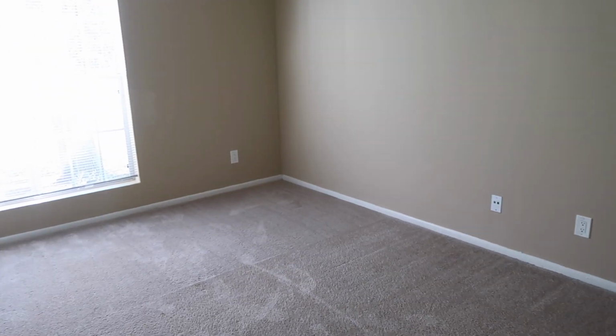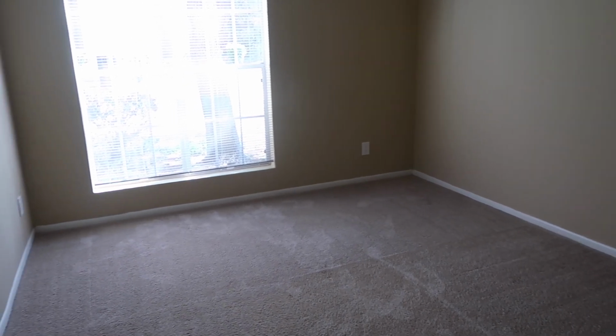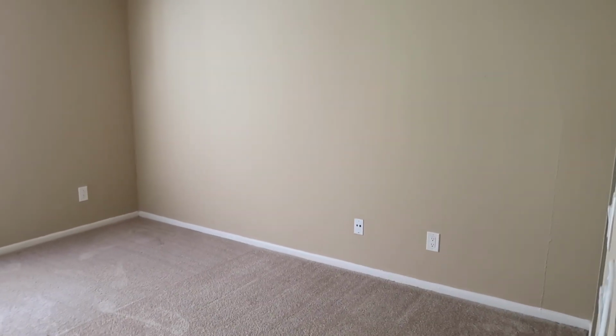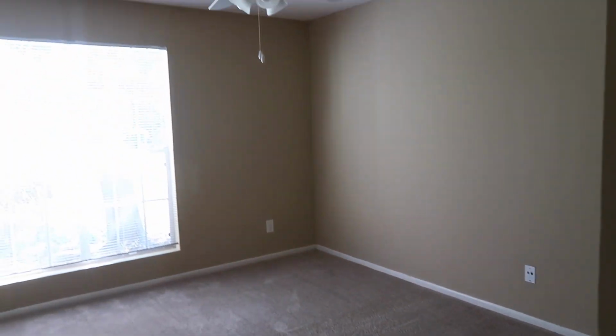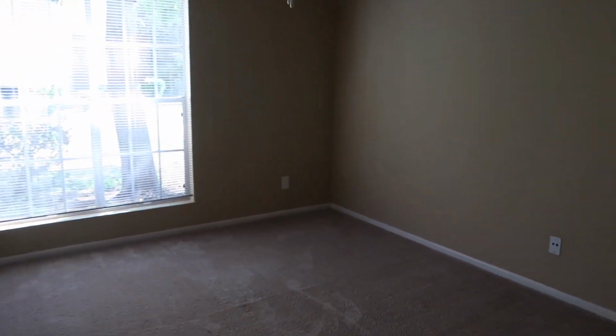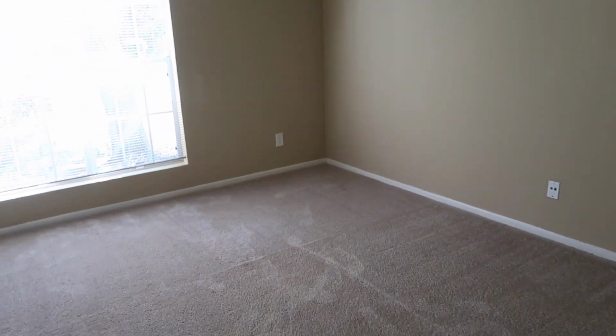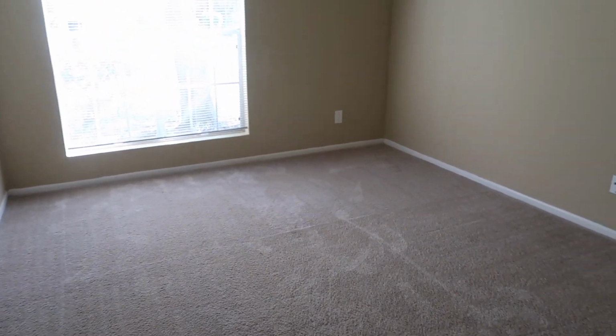Here's what the master bedroom looks like later on in the day. So much brighter. It's like day and night, that's funny. So it's gonna be sunnier in here later on in the day, but early on in the day, this is completely shadowed. That is basically it for the tour.